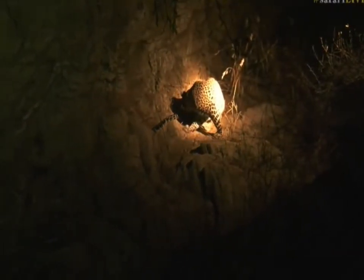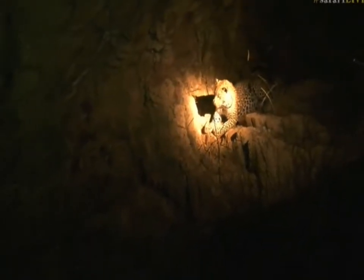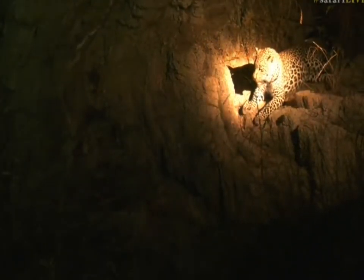So the spotlight, as much as I know it's a little bit irritating, dancing around all over the place, it is necessary for the other guys to be able to see what's going on. So just bear with it. I'm afraid it's just part of the safari experience out here.